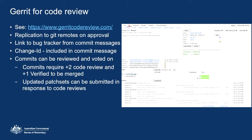By default, the code review system is managed with two labels, code review and verified, where code review is for responses like "looks good to me" or "I'd prefer not to include this", and verified, on the other hand, can be used for stating if the code works or doesn't work. A minus two code review, or a minus one verified, will block a commit from being approved, while approval requires a plus two code review and a plus one verified. Anything less and a change can't be merged.